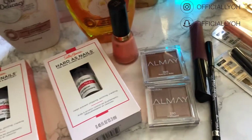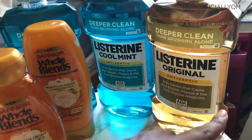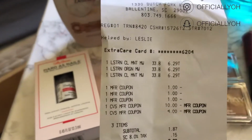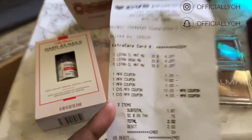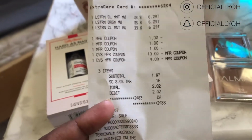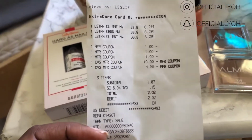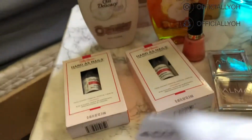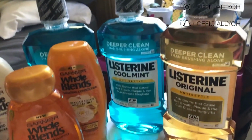So that is that. And then my third transaction was the Listerines here. I got 3 of those, and that was a really good deal. They were $6.29. I used 3 of the $1 off coupons, and I used the $10 and the $4 extra bucks that I got back from the 2 previous transactions because I just knew they were gonna work. And I paid $2.02 out of pocket, so that ended up working out great because $2.02 for all of that. And then I did get back $8 in extra bucks that I did use on my next transaction, so I did get $8 back for getting all 3 of those.